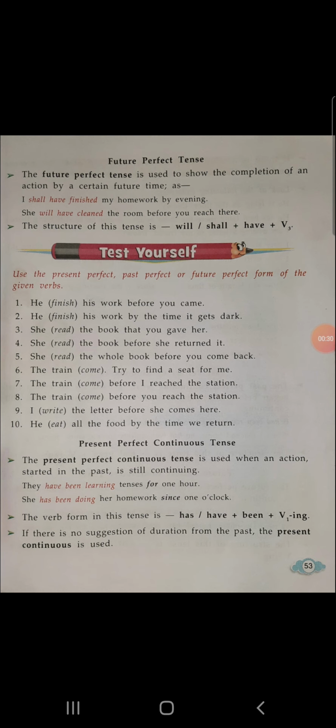Present perfect continuous tense. The present perfect continuous tense is used when an action started in the past is still continuing. So, present means now, what is happening now, right? Continuous means जो हो रहा है. So, whenever you are writing a continuous tense, you have to add ing, right? Like learning, doing, running, walking. Walk, ing, walking. Okay. And this present perfect continuous tense is used when something is happening in the past and that is still continuing. Okay, is still continuing. That is called present perfect continuous tense.